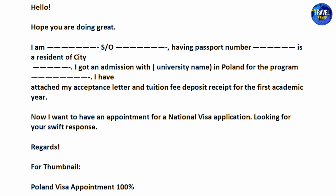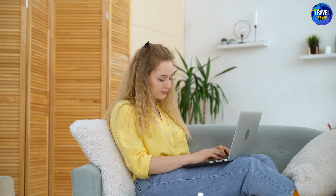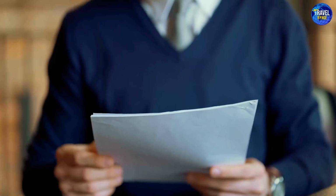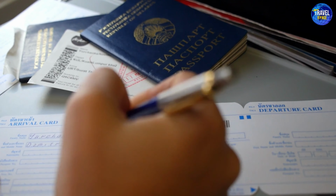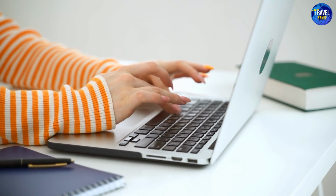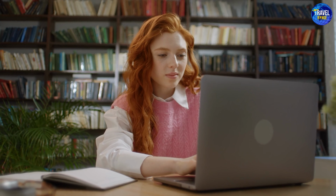Now you can change the wording of the email as per your wish. You can be more formal, but do not forget the keywords of the email like name, father's name, passport number, admission letter, fee deposit slip, national visa, etc. Once you send an email to the embassy with all these details, you will get an email where they will be providing you the link to the application form with an access date and time.